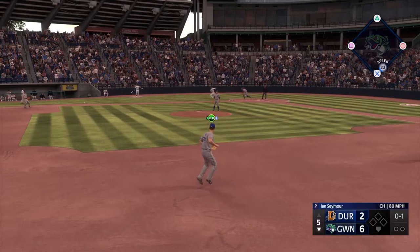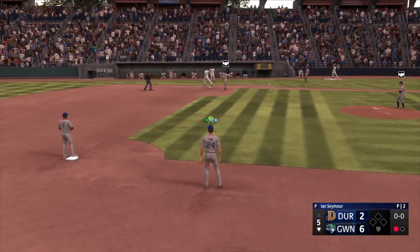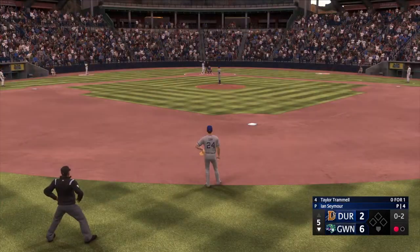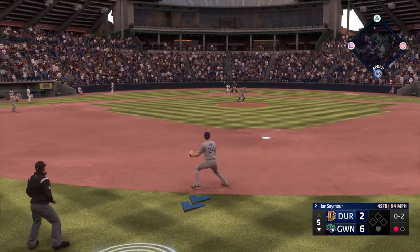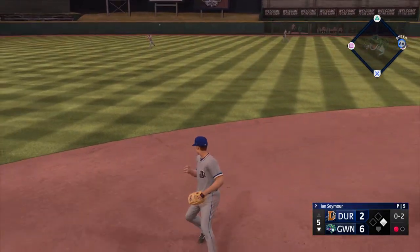Kevin. Out to short. Sends it across to first. One up, one down. Here's Taylor Trammell. Okay. And a rope into center field, base hit.